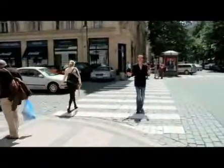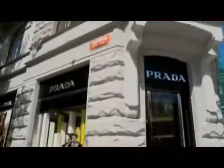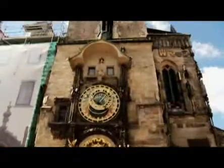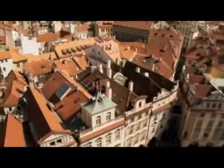Take a short walk down Pařížská Street with its beautiful Art Nouveau houses and luxurious international brands before reaching the Old Town Square, the city's main meeting point. Don't miss the unique 15th century astronomical clock and the sweeping views from the tower.